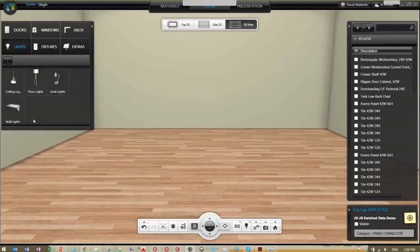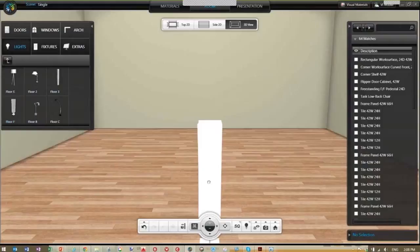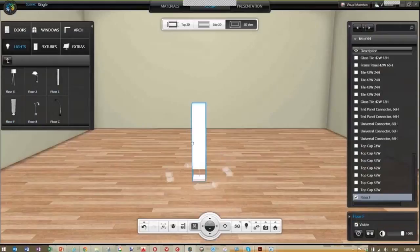And even within visual impression, there are more lights than there are available within DMO. In visual impression, you have ceiling lights and wall lights available to you. So I'm going to click on floor lights here, actually. I'm going to place one. Just going to click it, I'm going to move it up.